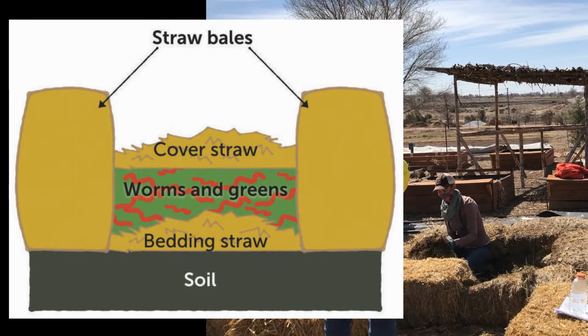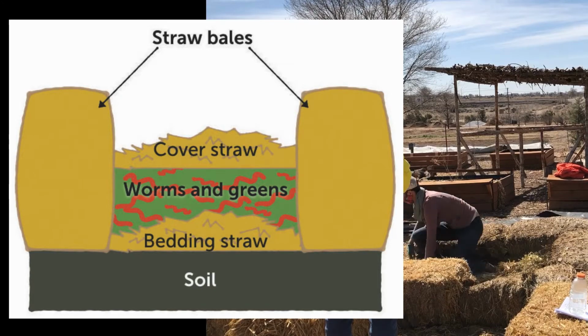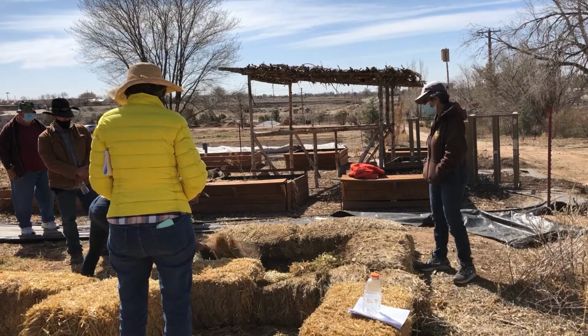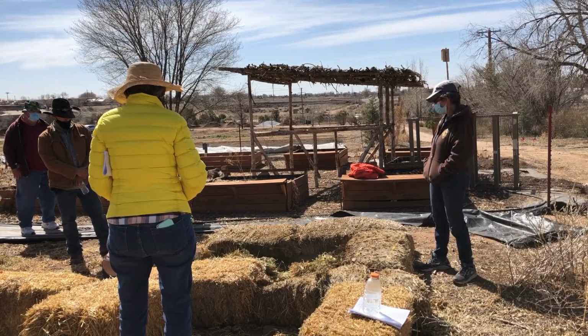That's the other great thing about a straw bale composter, is that it will degrade over time and turn into something also delicious for your soil. So I'm just going to move this in as bedding, and then put one of my nice fresh straw bales in as a border.